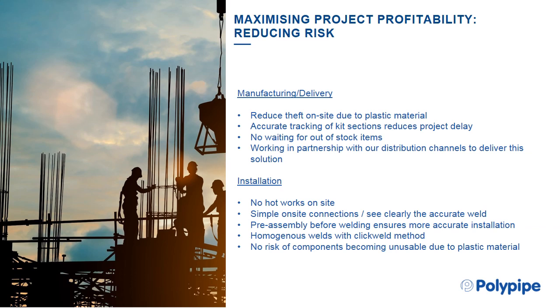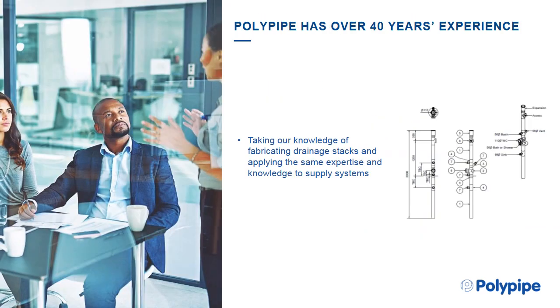And finally, there's no risk of components becoming unusable due to it being a plastic material, which we may find in other systems, other organic systems. So Polypipe, I was selling Polypipe Building Service. We have over 40 years experience in fabricating above ground drainage, and this is used all over the world. What we're doing is taking that exact knowledge of fabrication and the Advantage service and taking that into water supply systems. So how are we?